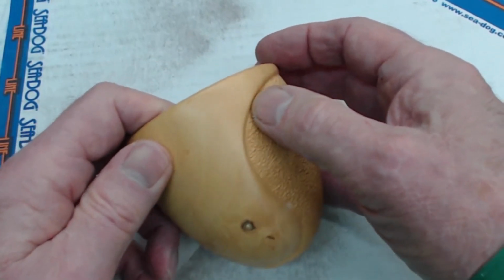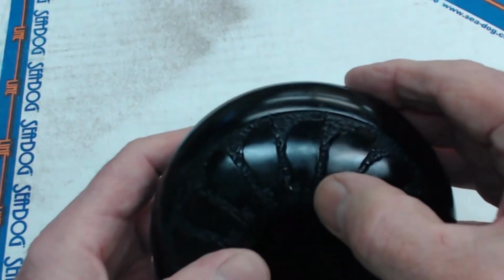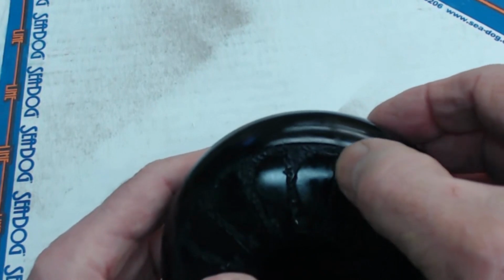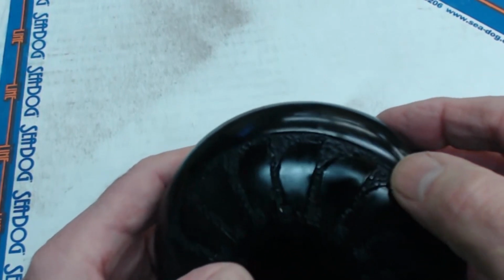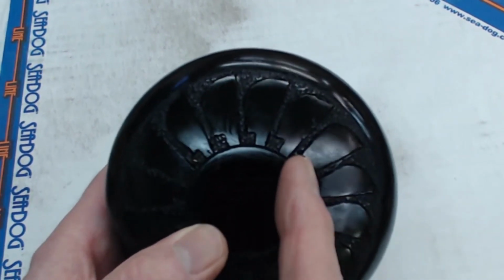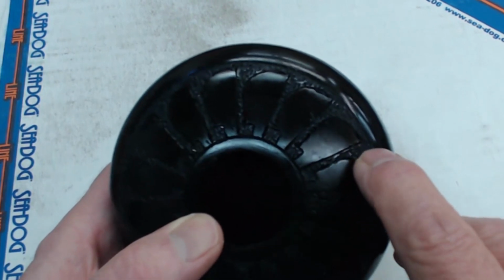I did take, on the newer ones, the burning tool and outlined the pattern with the burning tool that kind of made a knife cut and a nice clean cut between each one with the burning tool, rather than the rough surface.